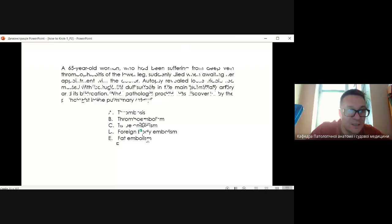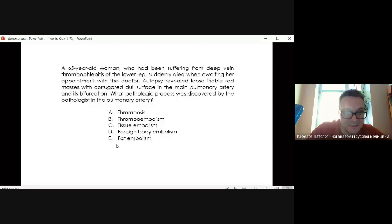Next question. A 65-year-old woman who had been suffering from deep vein thrombophlebitis on the lower leg suddenly died while awaiting her appointment with the doctor. Autopsy revealed loose, friable red masses with corrugated dull surface in the main pulmonary artery and its bifurcation. What pathologic process was discovered by the pathologist in the pulmonary artery?